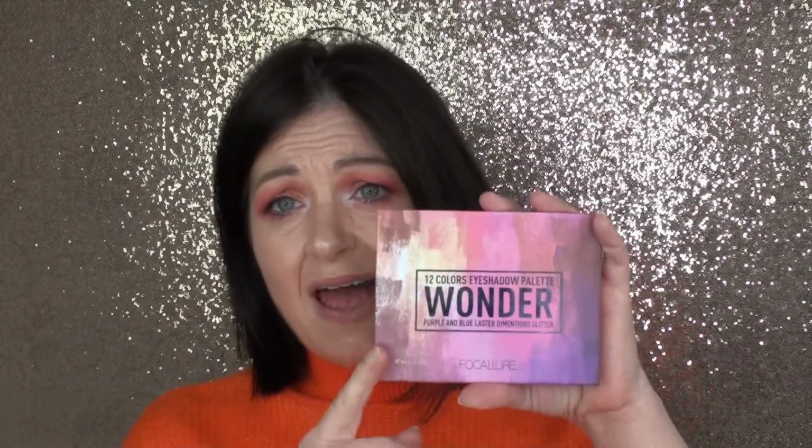So yeah, this is a really sweet little palette, and I'm really excited to do an eyeshadow look for you with this. I definitely think it's one of the ones that probably will come on holiday with me, because it is really bright and really, really pretty. So yeah, but no, I'm really looking forward to trying it.